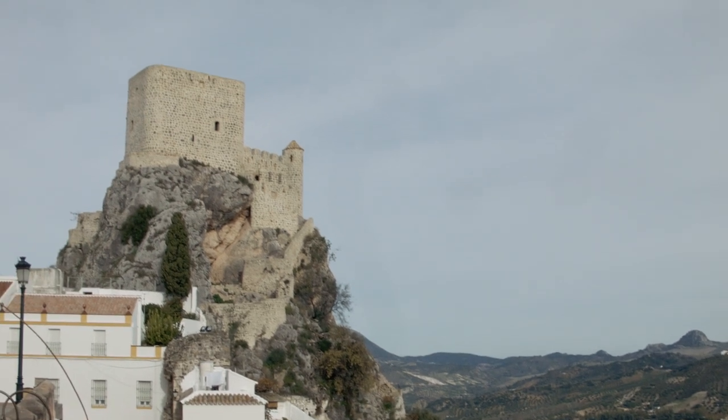So here we are, on top of the world. This castle was built in the 13th century. It's amazing it's still standing after all these years. And from up here, the views are spectacular.